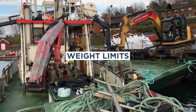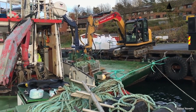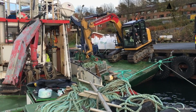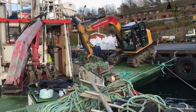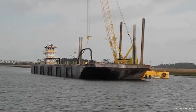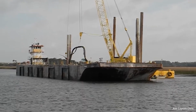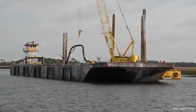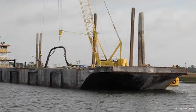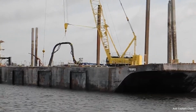Weight limits. It's crucial to ensure the barge is not overloaded, as exceeding its weight capacity can lead to safety hazards, including capsizing or structural damage. Accurately calculating the total weight of materials, equipment, and personnel is necessary to ensure the barge stays within its specified weight limits. Each barge type has specific weight thresholds, so it's important to understand and adhere to these limits to ensure safe operations.